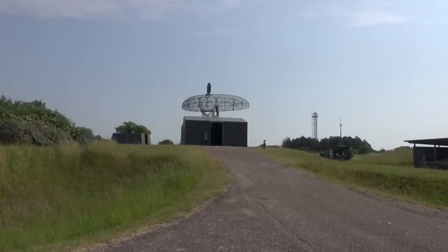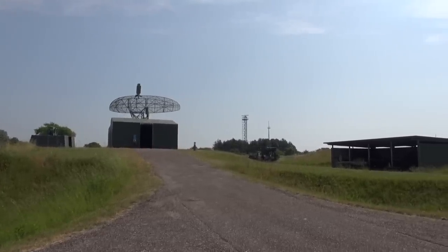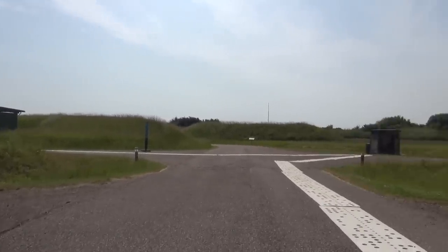Displays here from Cold War weaponry, missiles, air-to-air rockets, radars, rangefinders. It's a very, very cool place to visit. I'm just looking forward to seeing the old World War II guns. It was a Cold War fort, and it's run by some of the people that was actually stationed here during the war, which is really cool.